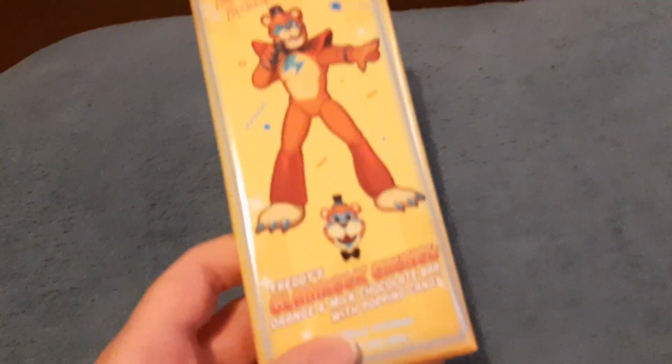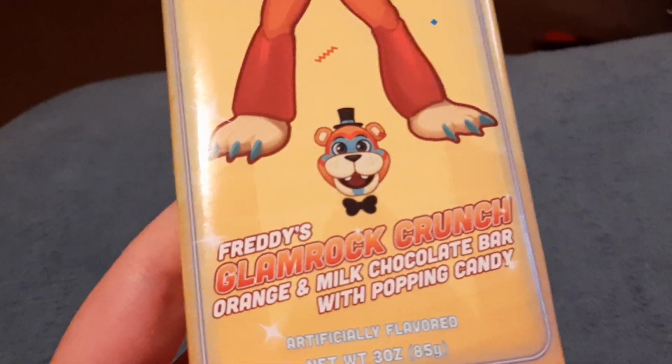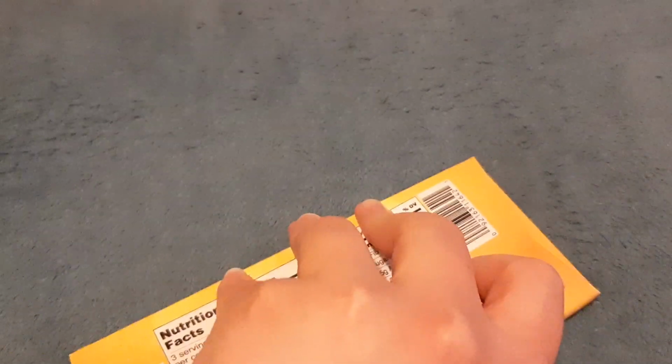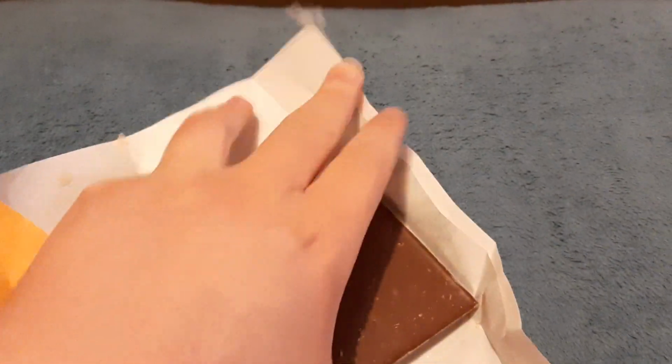All right, so the next one we have is called Freddy's Glamrock Crunch Orange and Milk Chocolate Bar with Popping Candy. So this one sounds pretty good. It's supposed to be orange and chocolate, so I can't wait to see what this one's gonna be. And also, I have to mention they didn't make one for Roxy because they already made a soda of her. That's why they didn't have one for Roxy.